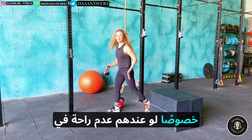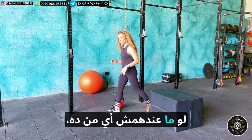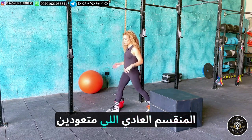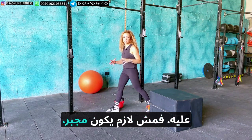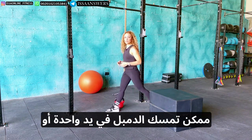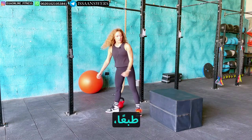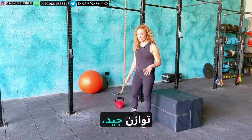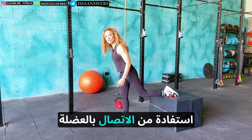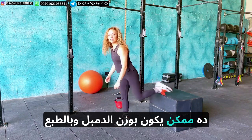So probably quite a narrow stance, especially if they do have discomfort in the pelvis in the prenatal stages. If they don't have any of that going on, it's perfectly fine to do a normal split squat that they're used to. So it doesn't have to be forced. Don't force them to do it in a narrow stance if they actually feel fine doing a regular split squat. You could hold the kettlebell in one hand or both hands, both dumbbells on one side. Of course, if they're fitter and they've got good balance, then you could do your Bulgarian split squats as well, with a slight lean forward to really maximize that glute connection on the right side that I'm doing now. And again, this could be weighted with the dumbbells.